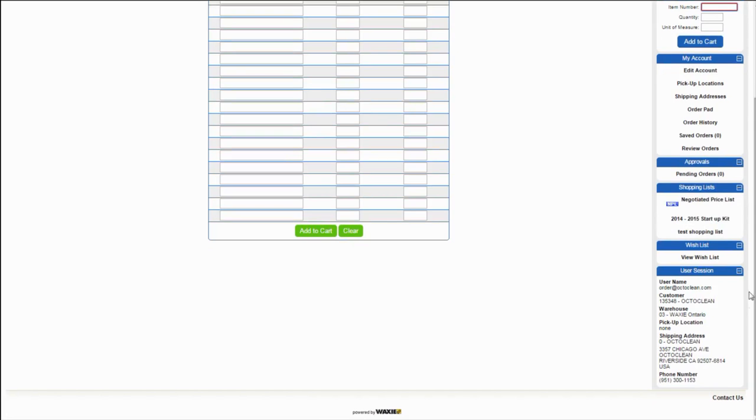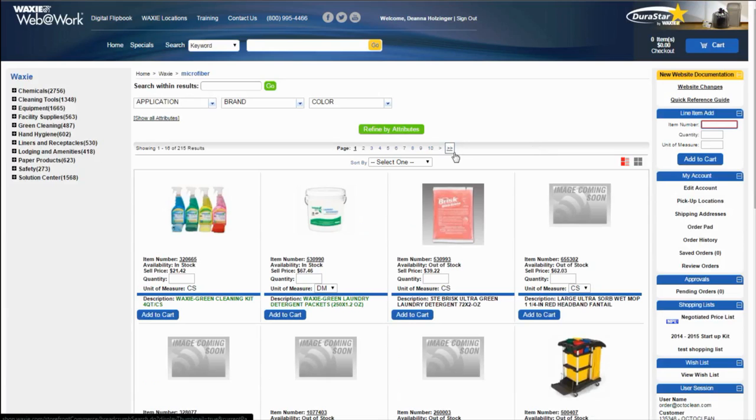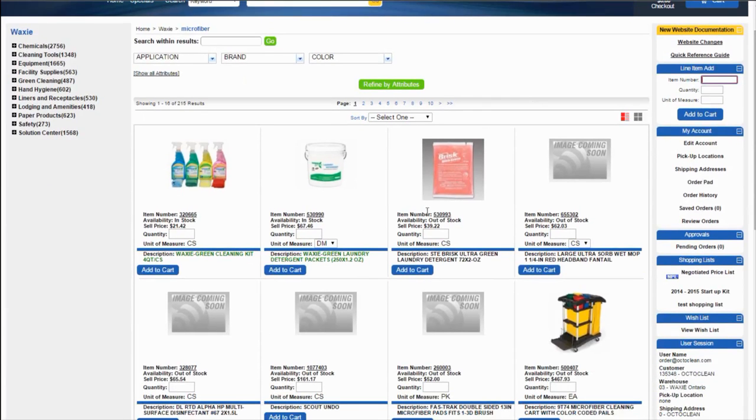Then your user session. This is telling me exactly where it is getting shipped to. This is a very handy tool for me, at least, especially if I'm going between orders. I know which order is going where and what's on each order. So let's look at one more thing here. Let's do a keyword search to show you how easy this has become. Microfiber. Let's look at microfiber. So I'm going to click it, and it's going to give me everything that has to do with microfiber.